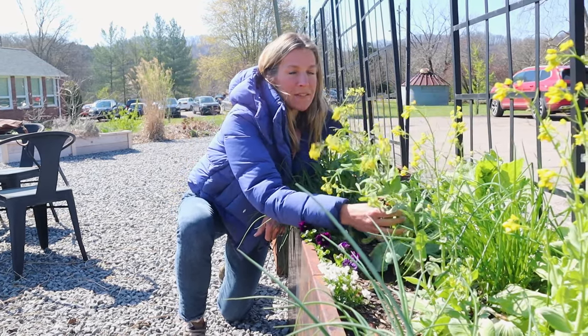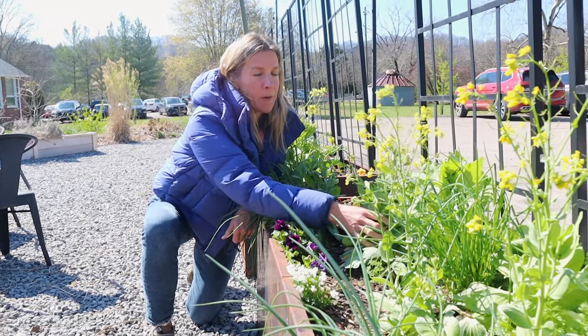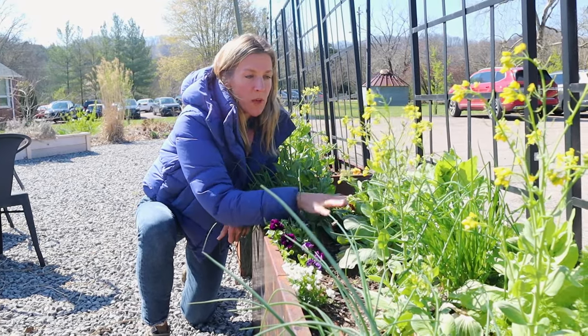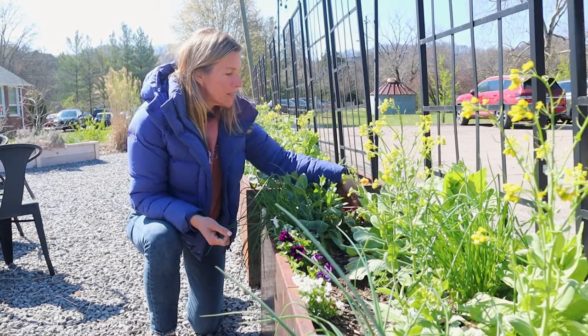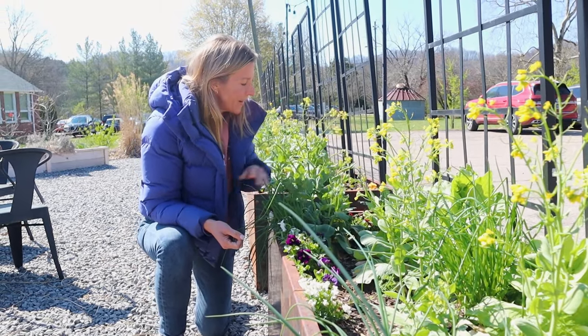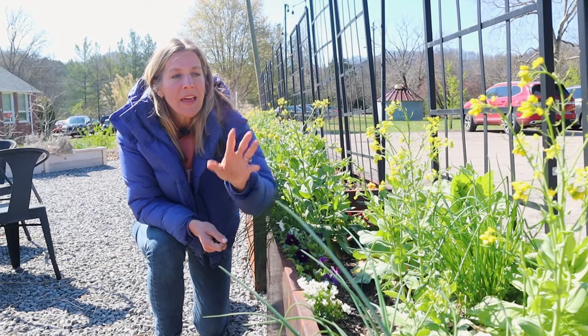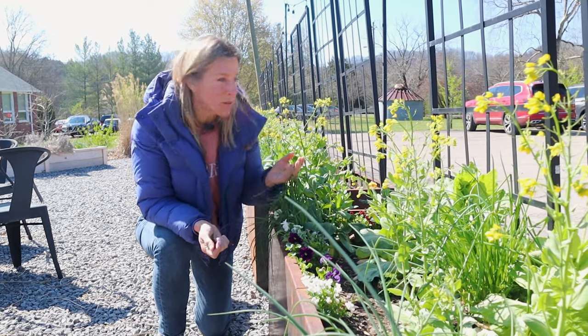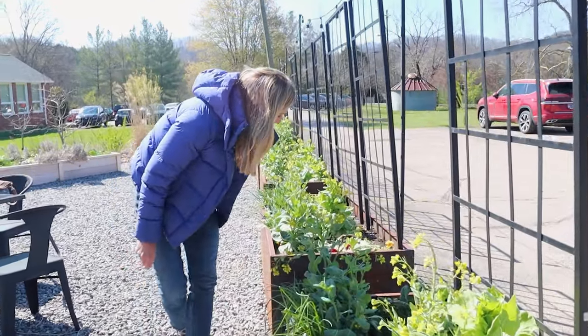These bok choys have started to flower. You can actually eat the flowers. It's got like this nice little mustardy flavor, but these will come out today so we can add new fresh plants, but they still look great. The Toscano kale has hung on, and we got chives here in the middle. There's just so many things that are still thriving in these beds. It is crazy. So come on down here and we'll see.